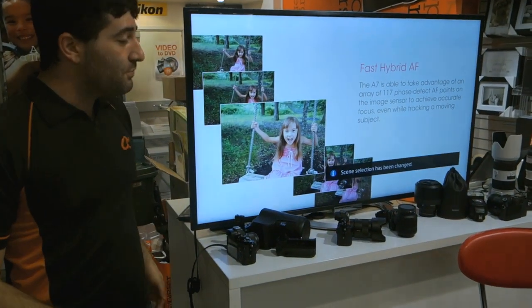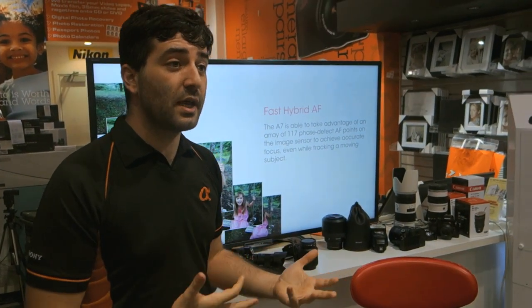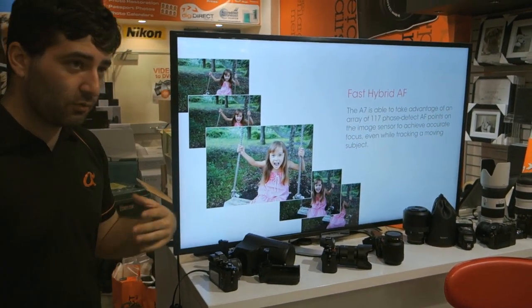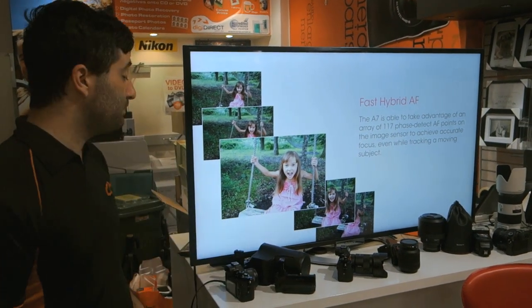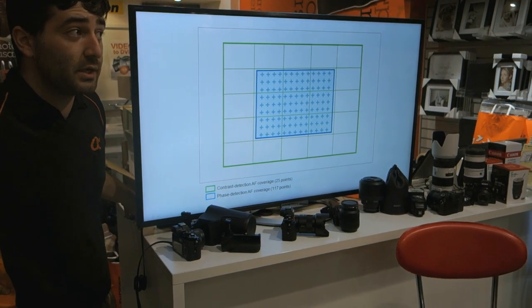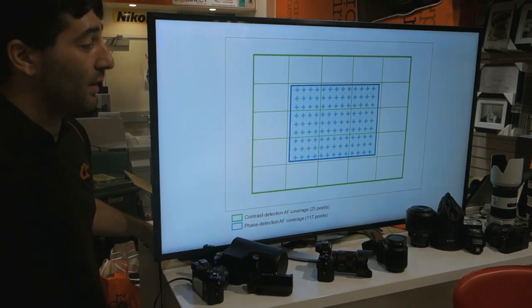So, fast hybrid AF. This is a feature that is only on the A7. It's a combination of phase detect and contrast detect autofocus, and it means that the A7 is able to track a moving subject, unlike the A7R, which will lose focus on a subject that's moving if you're firing continuously. So this is a consideration if you are shooting a lot of kids running around, fast motion, and you want to have that burst ability. Here you can see we have this central area of the sensor. It has 117 phase detect autofocus sensors, and those allow the A7 to track a moving subject.